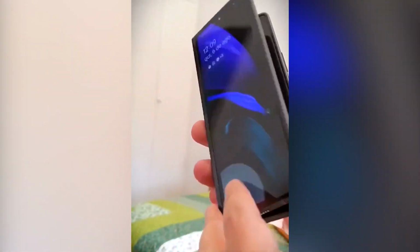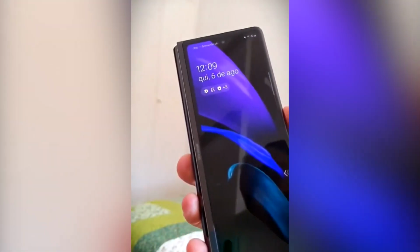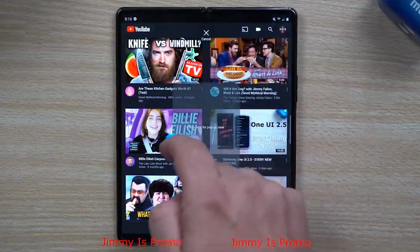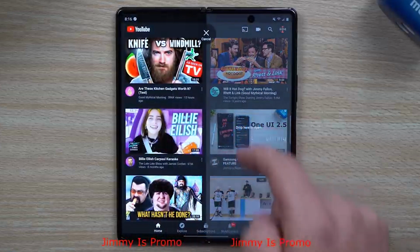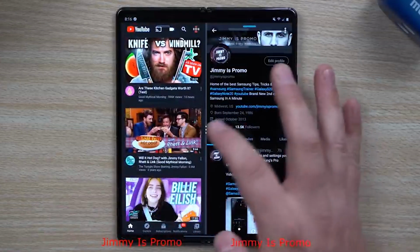Jimmy's promo also shares another hands-on tour that goes into detail regarding the various modes available when utilizing the screen launch area. You can open up multiple apps in a single screen, and according to Jimmy's promo, you can place 8 apps inside the Galaxy Z Fold 2 screen, which is an amazing thing, and the software optimization is way ahead of other foldable devices.